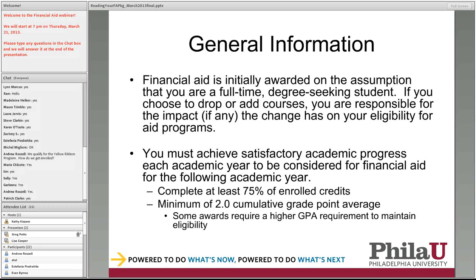So financial aid is awarded to undergraduate students with the assumption that you are full-time and that you'll be degree-seeking. If a student drops courses as they move through the year, that could change their financial aid eligibility. Just something to tuck away as your student moves through their academic career here is that they need to achieve academic progress. So we're going to look at that every semester and notify students if they don't achieve that.